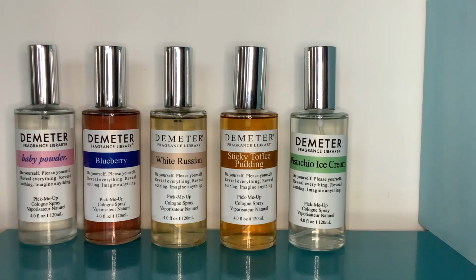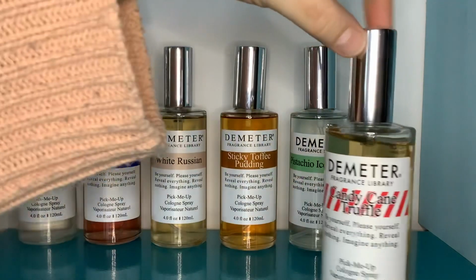Oh, it's also leaking terribly. That's a bit of a bummer, isn't it? Okay. This might end up being one that I just have to keep, because I can't trust it to send to anyone else. Oh, I'm digging this. I am digging it, even if it is sticky.